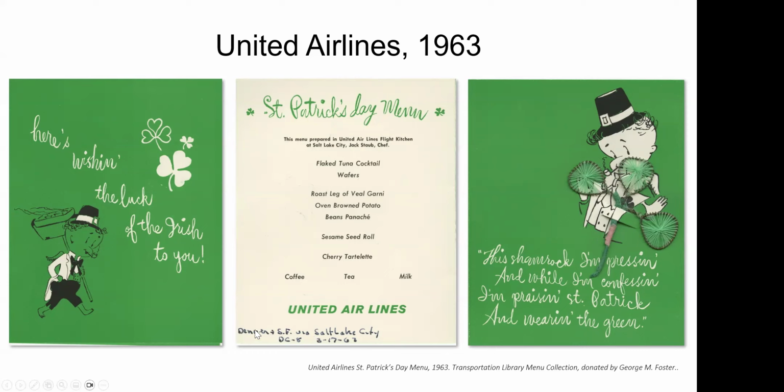And then in the center, this is a menu donated by George Foster, so we can see his notes. He will almost always indicate the city, the origin and destination of the flight, and the type of plane that was flown. So this was a DC-8 from Denver to San Francisco via Salt Lake City in 1963.